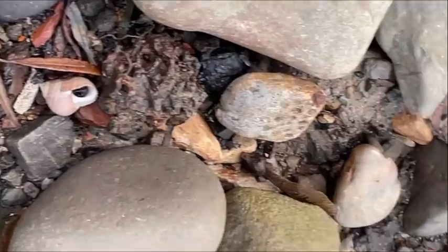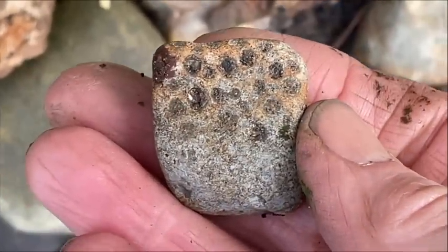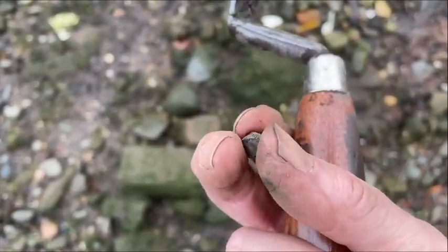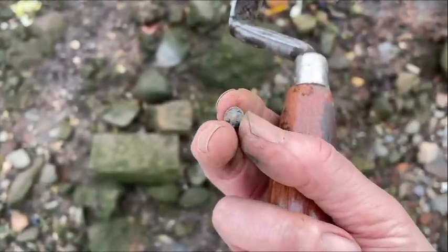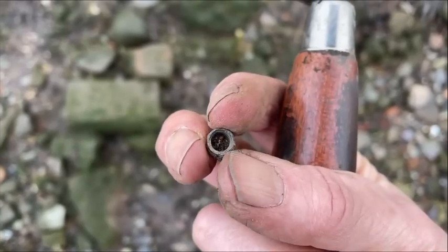Great. And this looks like a fossil. It is. That's cool. I've just found this tiny little metal lid and I'm wondering if it would fit on that metal stopper I found, which is quite a long way from where I found this one. Might be too corroded, but we'll see.